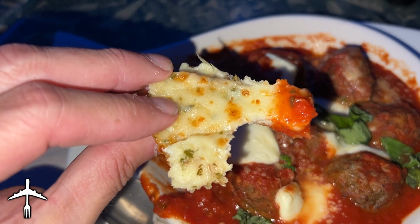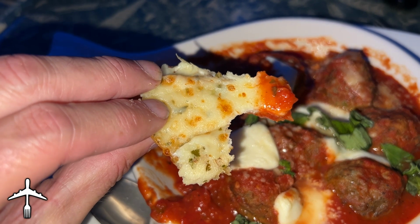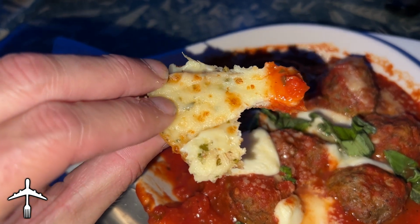All right, so my first take on this is that sauce is actually pretty bland. It tastes almost like it's just a canned tomato sauce. There's no spice to it, no Italian seasonings to it. It doesn't taste to me like anything other than canned tomato sauce, which is kind of disappointing actually.